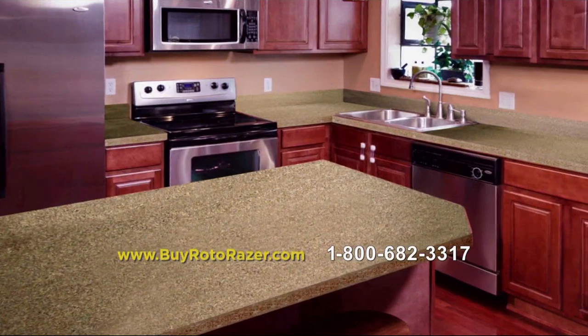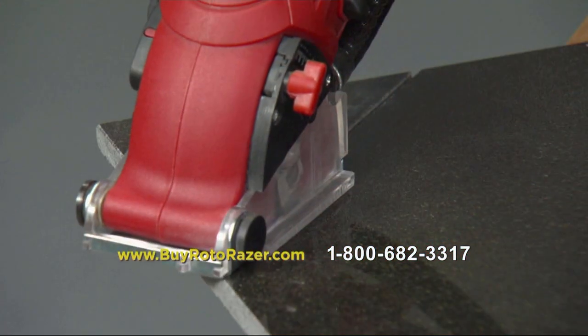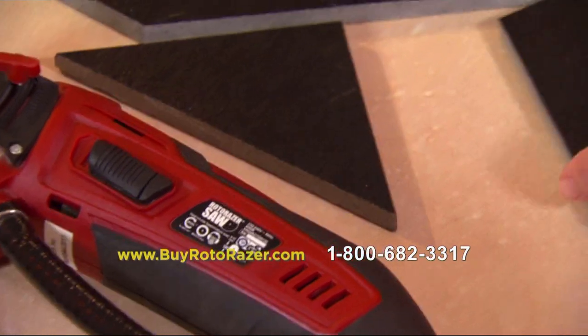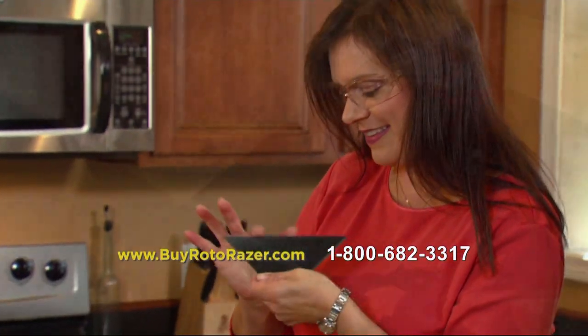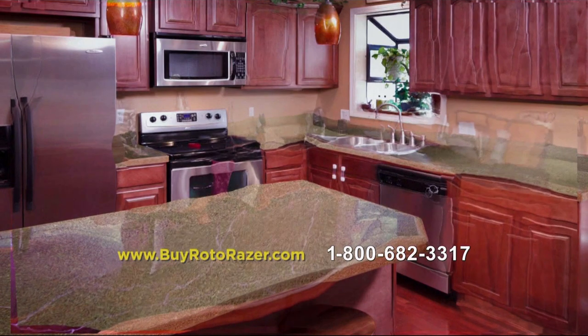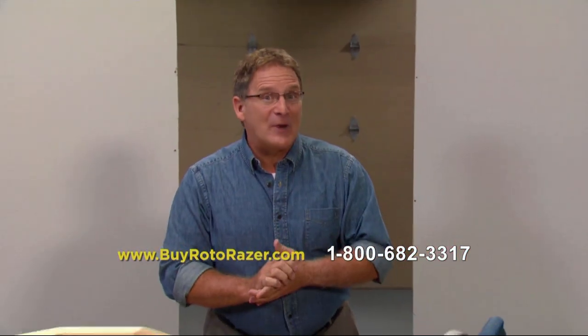I wanted to remodel the kitchen countertops with granite tile. It was so much easier to use the Rotorazer rather than getting out a great big cumbersome tile saw. It would have made a huge mess. The Rotorazer, what makes it so easy? It's small, it fits in my hand, and I can do it by myself. The angles were smooth. It was so easy to cut the tiles. It was wonderful. I absolutely loved it. It was perfect.